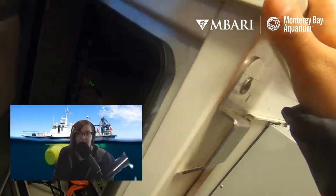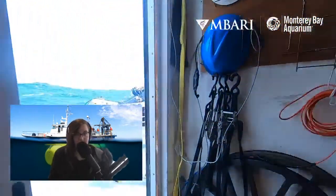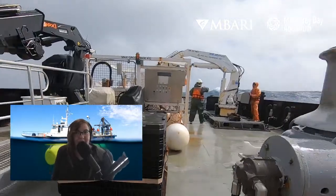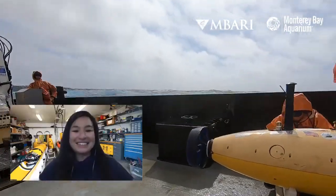There is a saying that goes, never put anything in the ocean that you can't afford to lose. So, Emily, how does it feel when one of your babies goes over the side of the boat for a mission? When it comes to ocean research, I've only known the life of operating AUVs. I haven't operated with an ROV, which is tethered to the boat, and if something goes wrong, you can pull it in.